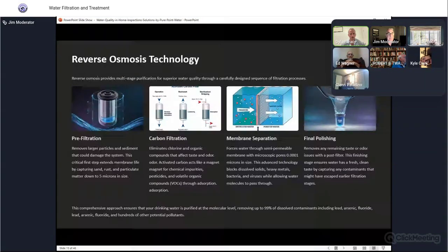So this is exactly it. An RO system has a 5-step process, and it includes a tank that can hold up to about 2 gallons of water that sits under someone's kitchen sink, and it's very simple to install. It has a pre-carbon filtration, a carbon filtration, and then that membrane that pushes all of the water through. Any of the contaminants that you see on the left-hand side here in that third image get pushed out, and only the highest quality water gets dispensed out the end. And then there's a final polishing filter to make sure that the water tastes really great.